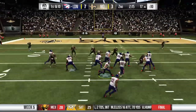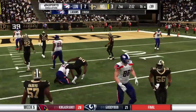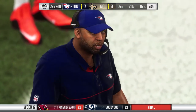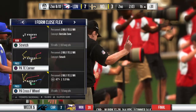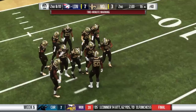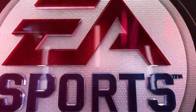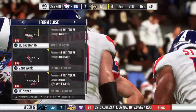319. The first carry for Josh Adams. And he is met at the line of scrimmage, and he goes down right there. Officially no gain on the play, and it's 2nd down. Two minutes remain here in the first half. We're back to New Orleans after this.